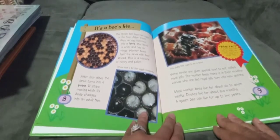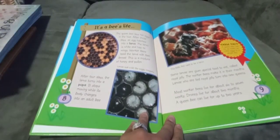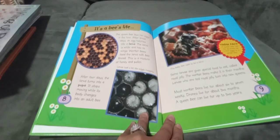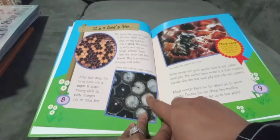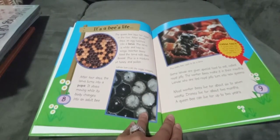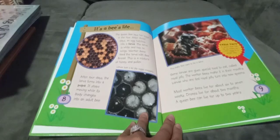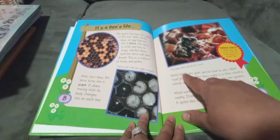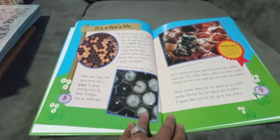It's a bee's life. The queen bee lays her eggs in the hive. After 3 days, an egg hatches into a larva. The larva is white and has no wings. Worker bees feed the larva with bee bread. This is a mixture of honey and pollen. Larvae look a bit like wiggly maggots. Look at this. After 4 days, the larva turns into a pupa. It stops moving while its body changes into an adult bee. This baby bee used to be a larva.